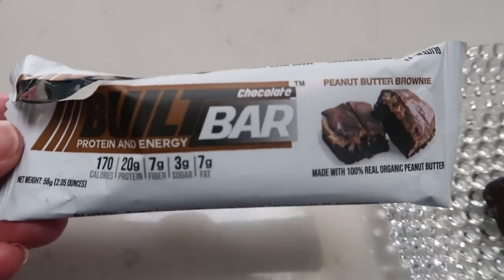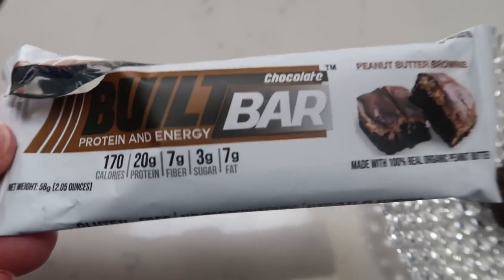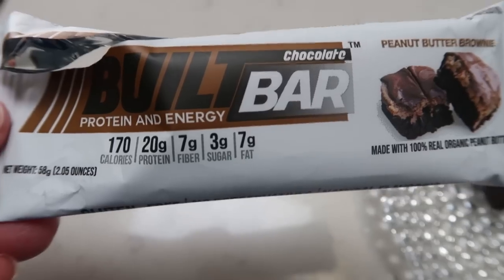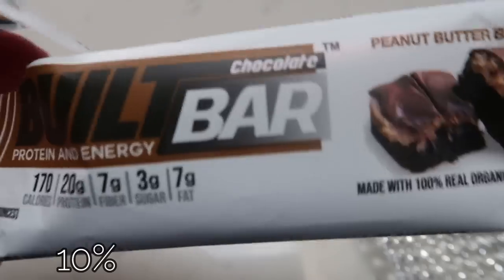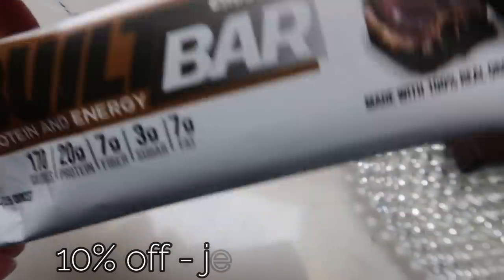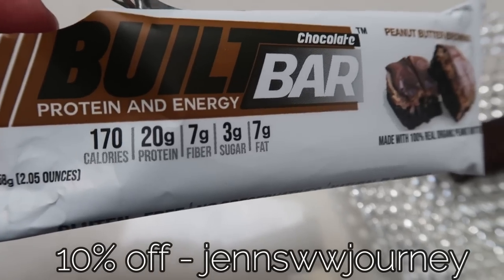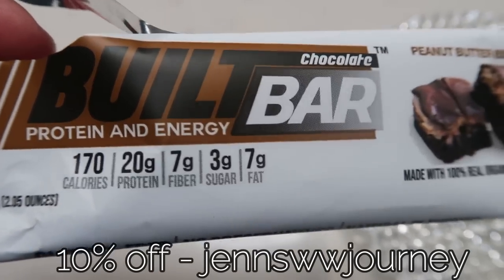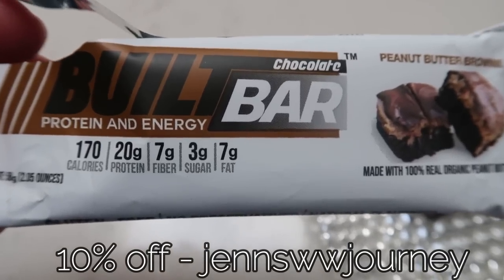For dessert tonight, I'm gonna have a peanut butter brownie Built Bar. These are 4 smart points. The nut-based bars are generally 4, with the exception of the coconut almond, it's actually only 3. All of the OG or the fruit or other types of Built Bars are 3 smart points. I really like this one because it has 20 grams of protein, 7 fiber, and 7 fat. So it keeps you nice and full, and it's absolutely delicious.